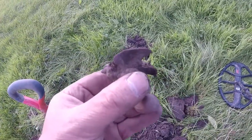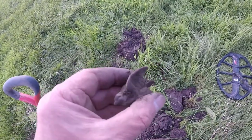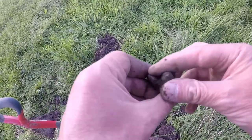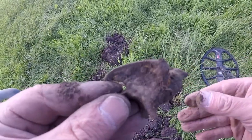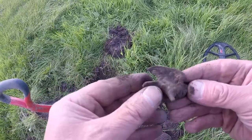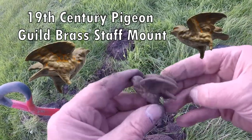Well, out of that hole, we have like a robin in flight. Or a pigeon in flight, probably. Yeah, pigeon in flight. I wonder what that's all about. Interesting. I think it was gilded at one time.